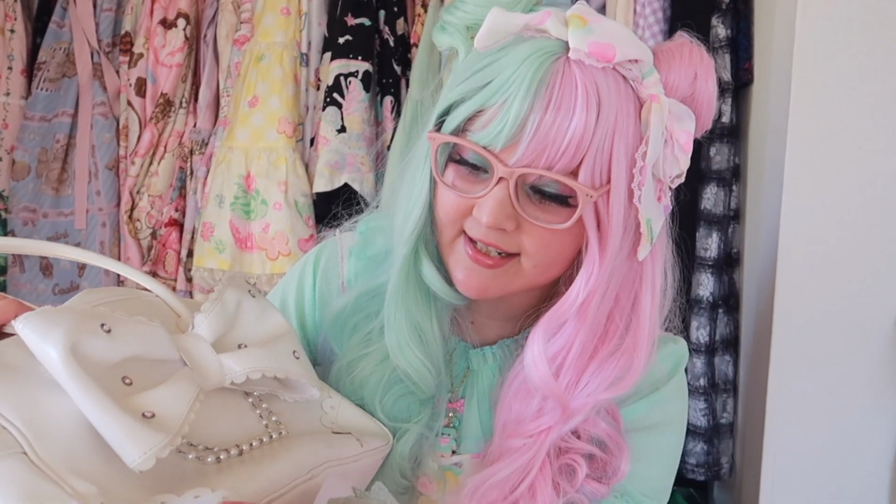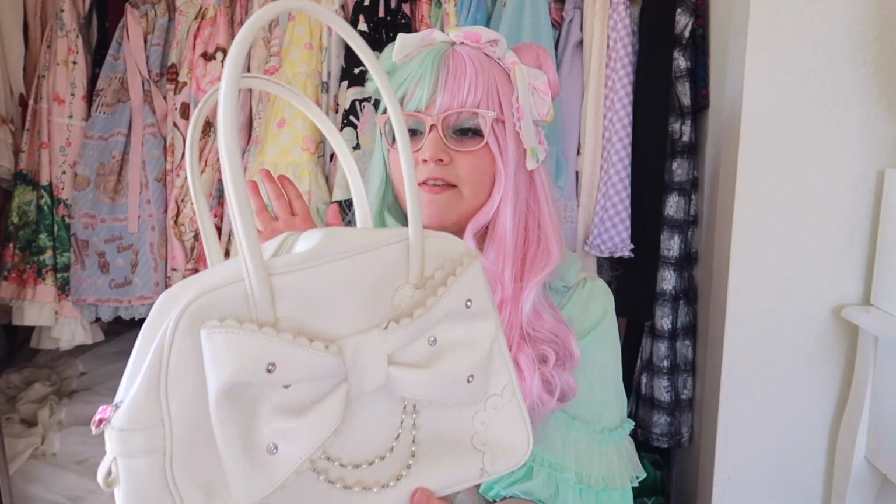So next is this Angelic Pretty bag, which is not made of that fake leather, melty, disintegrating stuff. This is a very hard plastic. I've showed this bag before. It's one of my favorites, which is why it is obviously tier A.